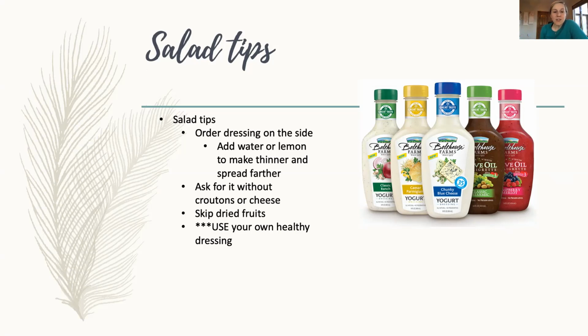Some things to skip on your salad. I ask for mine without croutons or cheese, and then no bacon or dried fruits or anything like that. Cheese, I just don't notice the taste difference, right? Like I want to be very mindful with my accessories that I put on my meal.